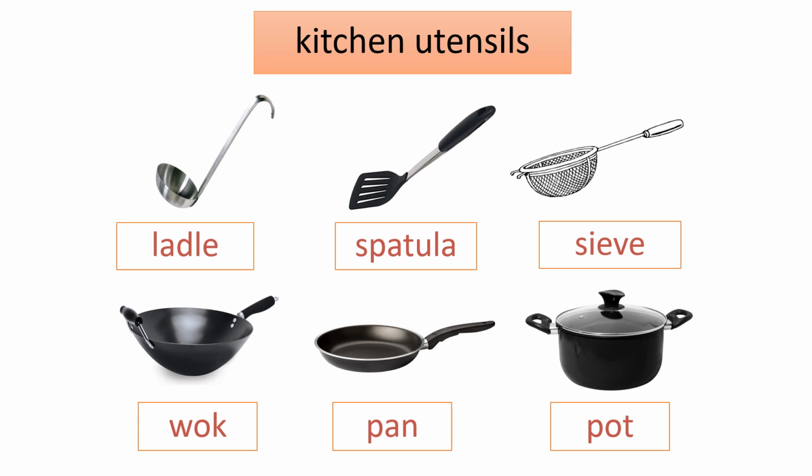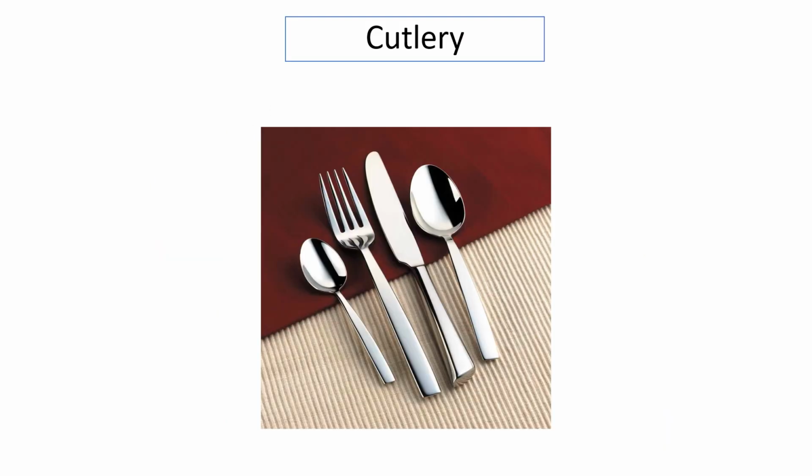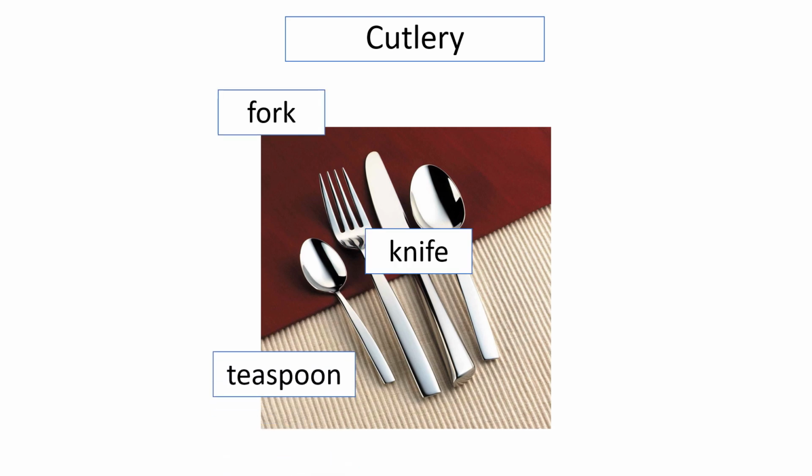Right, next, let's look at kitchen utensils, things that you can find in the kitchen. We have ladle, the one that you use to take out some soup from the pot. Spatula, your mom uses this to fry something. Sieve, a wok, a pan, and also a pot. And for cutlery, what do we have? You have a teaspoon, a fork, a knife, and also tablespoon.